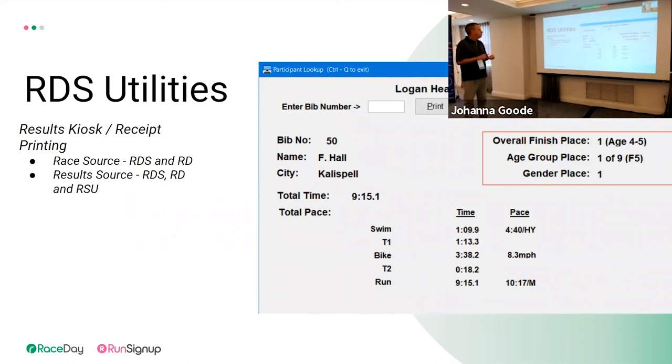So this works, so the source of the race setup, if you will, can be one of two places, RaceDay Scoring or Race Director. From RaceDay Scoring, it doesn't even need to be a full export, just the setup only. Results sources are, maybe you're at a remote location with no internet, so you can pull it directly from your scoring, either Race Director or RaceDay Scoring, through a network, or the most common is pulling the results from RSU. So as Race Director or RaceDay Scoring are publishing, the kiosk is pulling it from RunSignup.